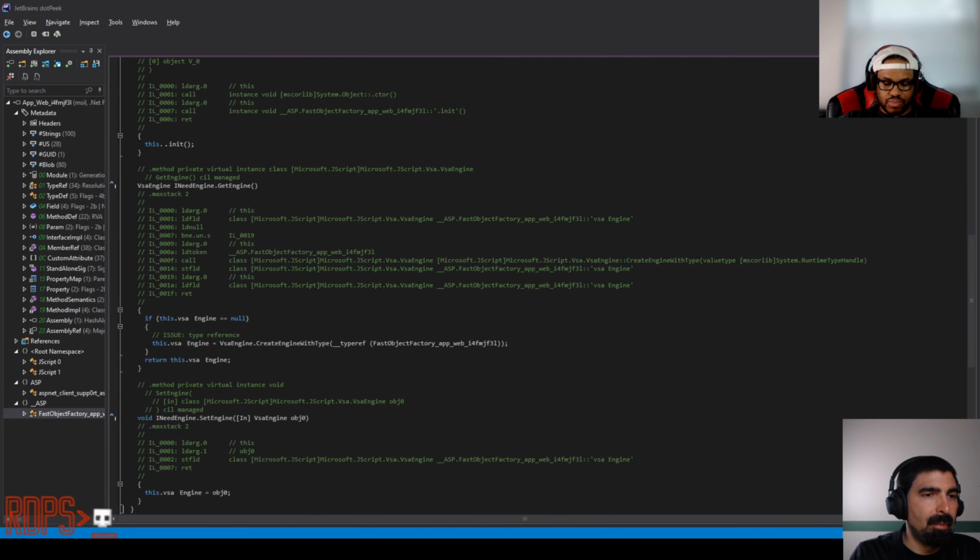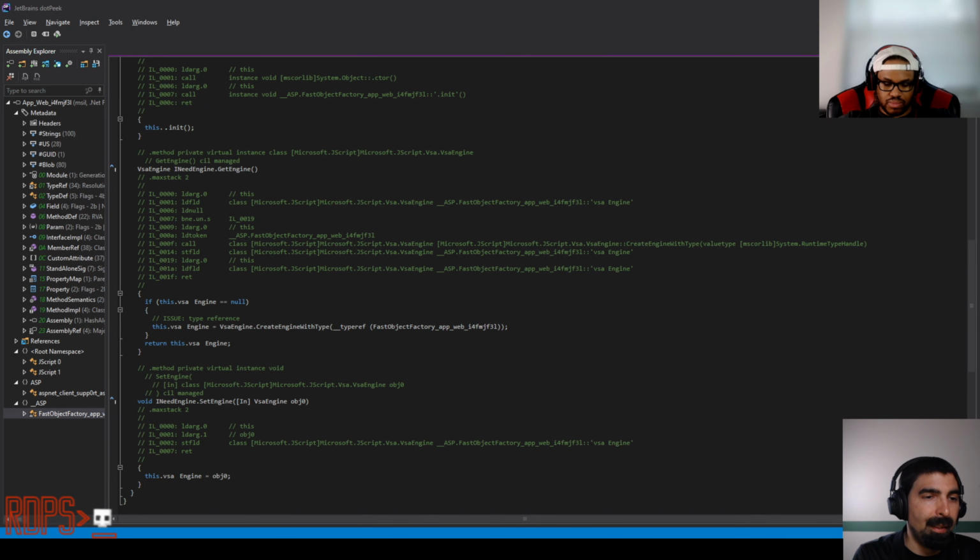And we can see real quickly, just looking at this, it just creates that VSA engine. That way it can execute really anything and everything that they want. And that's it. That's all this particular one does. It's nice and simple. All it is is a driver. All it does is call to the actual backdoor.